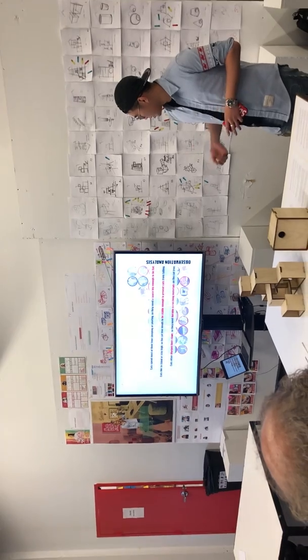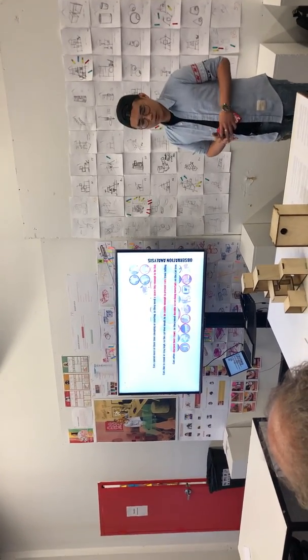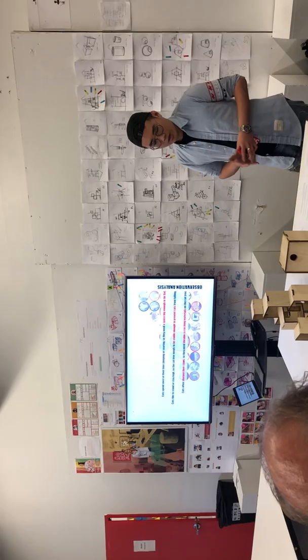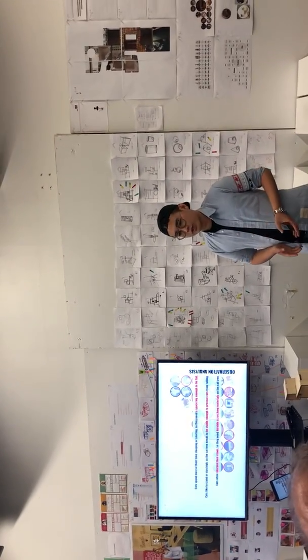There are 3 findings I got. Cats need a space big enough to lie flat. The product needs to be stable to prevent the cat from falling. And cats need durable scratching material on the cat trees.